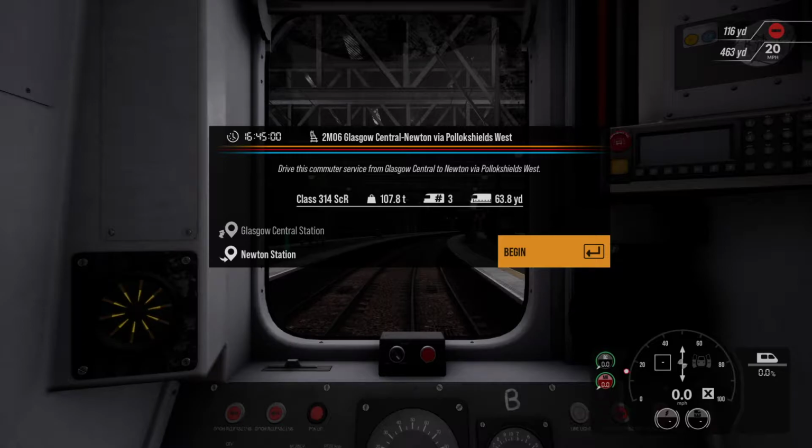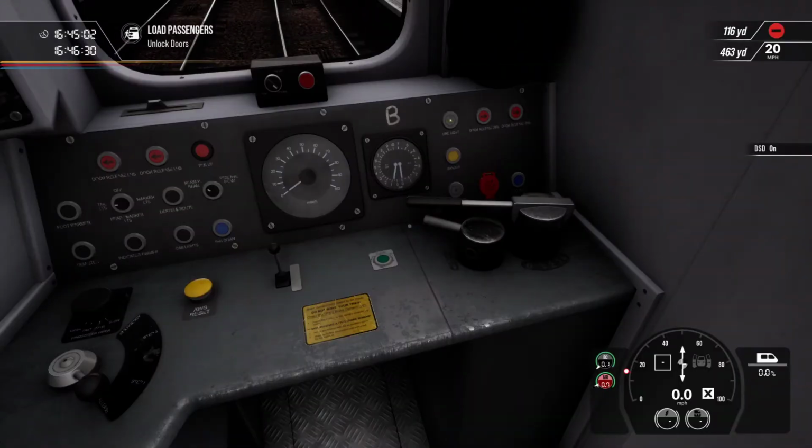Today we're going to be driving a Class 314 on the Glasgow Cathcart Circle line on 2M06, Glasgow Central to Newton via Pollokshields West, or as I call it, Bollock Shields West. So without further ado, let's get straight into it. Let's get everything rolling.